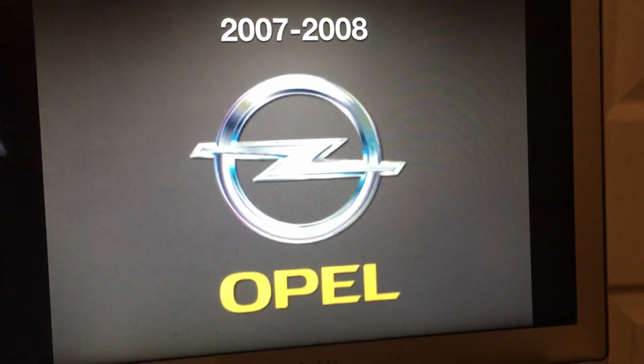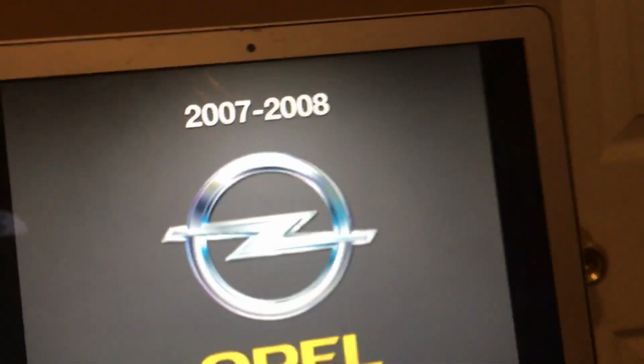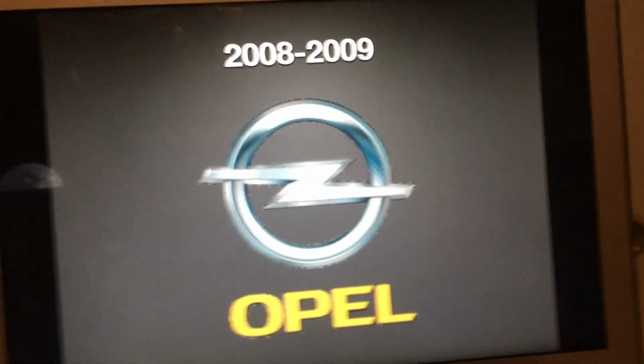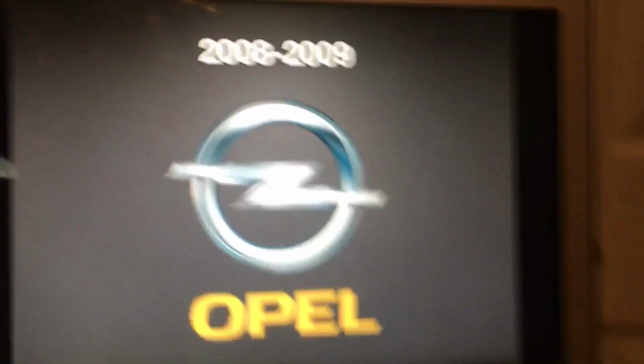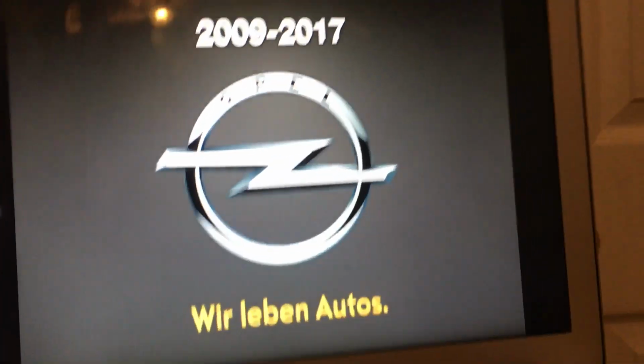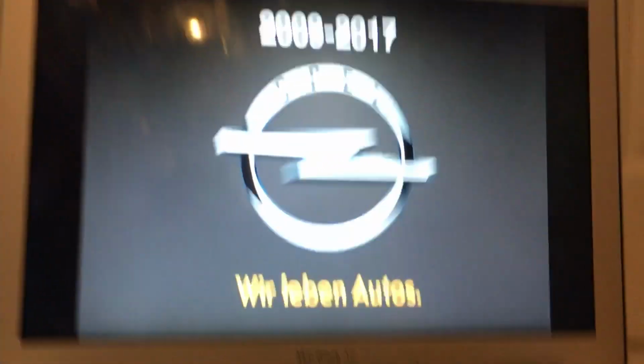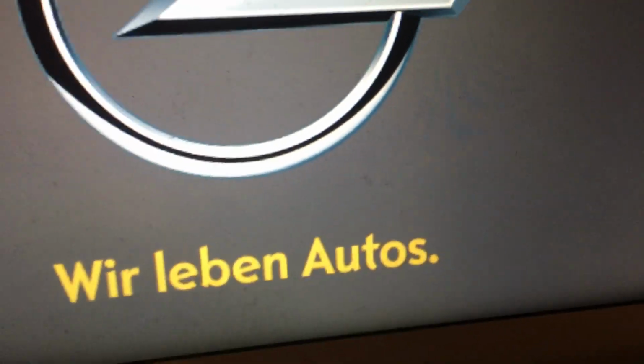2007 to 2008, same here, but things have been modified. 2008 to 2009, the logo has been updated slightly. 2009 to 2017, we have the silver ring, but instead of appearing on the bottom, it appears on the top. And here we have the words, Wir leben Autos.